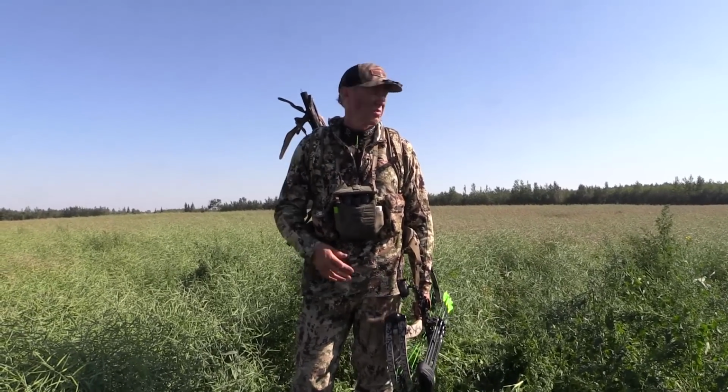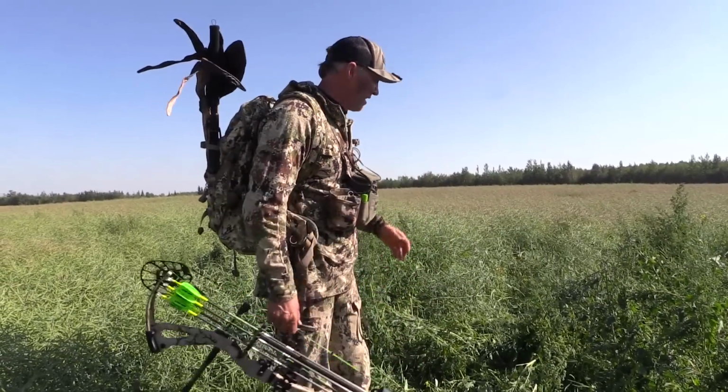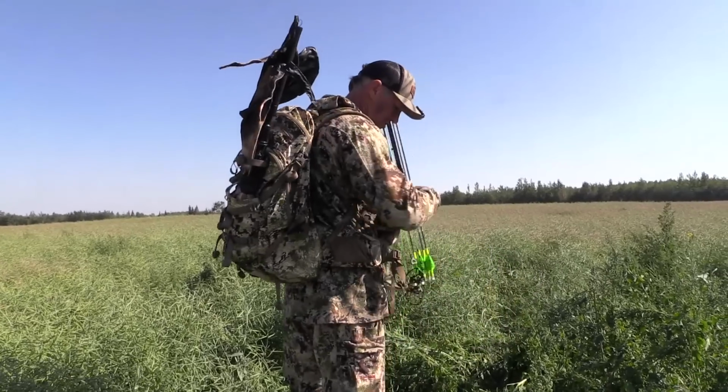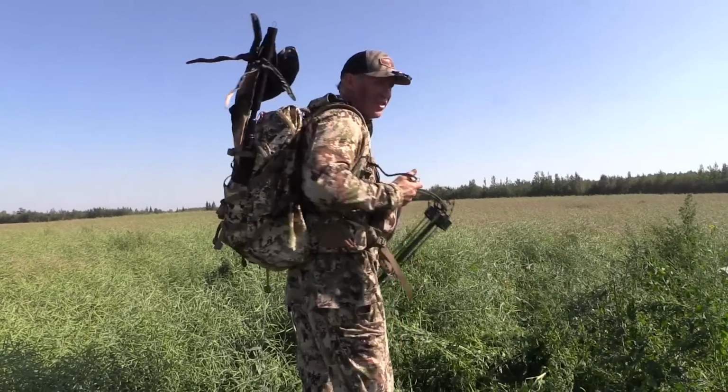We were right over there, got to the last place we could possibly get. You can see how thick this canola is, and shot him right here. I can see where he went through, and I can see where he's piled up right there. 33 yards.